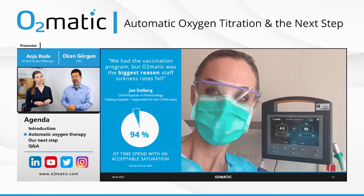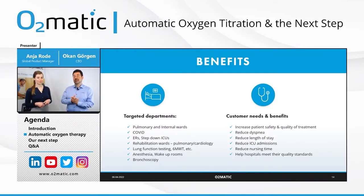So if we have to wrap up a little bit about where we can use Automatic and what the reported benefits we know of are, can you talk a little bit? Yes, of course. The pulmonary and internal medicine wards can definitely benefit. I guess they will have the most patients in need of supplemental oxygen during their admittance, more than COVID departments. But I really hope that we will not talk that much about COVID very soon. Then the emergency departments also started to reach out to us to ask if they could try out Automatic, and also the step-down ICUs, the semi and intensive care units or rooms.